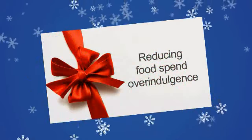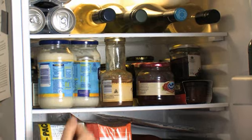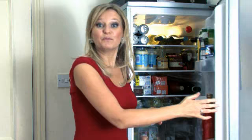The average family in the UK spends around £170 over the Christmas season on food and drink alone, which makes it the second biggest expense. But you don't have to cut back on fun just by cutting costs. The biggest mistake most of us make is actually just buying too much. So before you go shopping, have a look in your fridge and your cupboards to have an audit of what you've got already before you go out and buy more. And plan for just one big meal a day over the season, because frankly we don't need more than that.